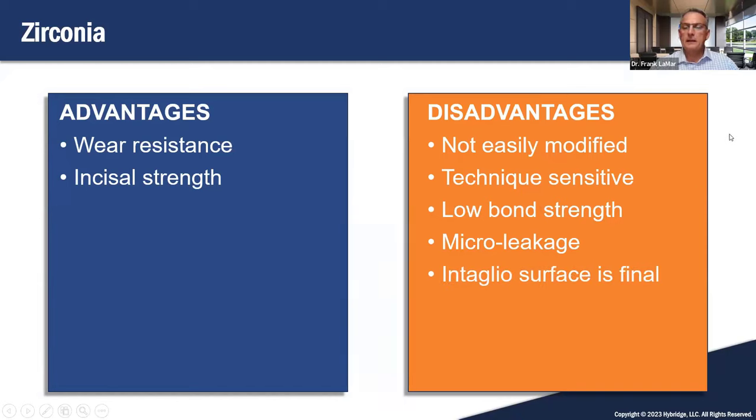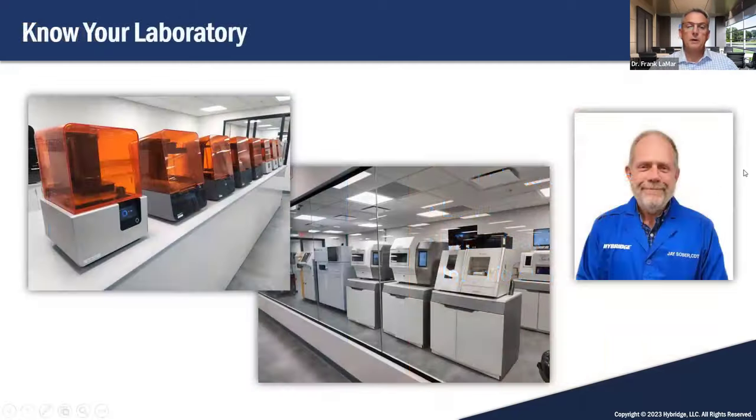And again, the intaglio, depending on what materials you're using, should be adjustable. And a lot of times with these materials, I've seen them, sometimes it's the zirconia toothpiece on a metal substructure where the intaglio is metal, and that's not adjustable. So that could be problematic.